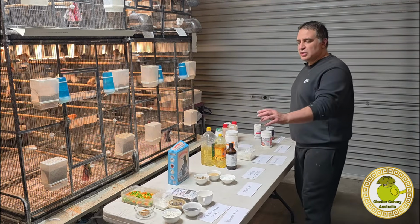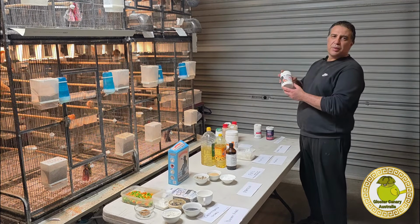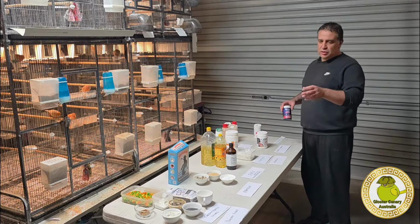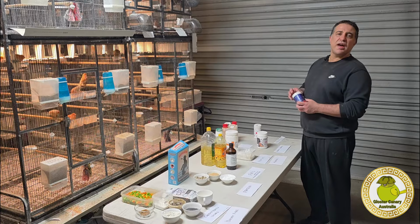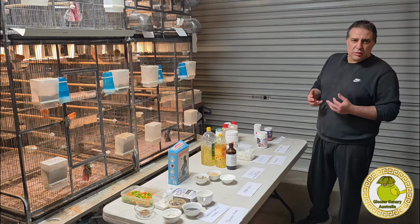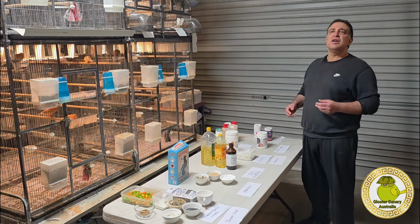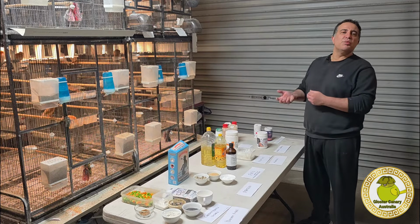In addition to the white powder, I do add probiotics and prebiotics, which are good for the bird's gut health, and also add to the powder coenzyme Q10, which is a very powerful antioxidant for cell development in birds, and also for general health, and is very important. From a little bit of literature review, it's very important for bird reproduction, fertility, and sperm quality.